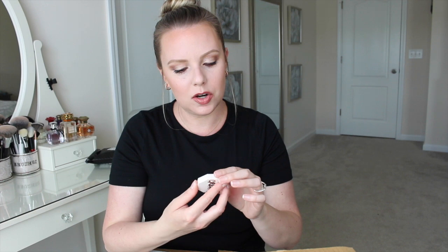So I got the color Cool Berry, which I think is described as a shimmer dusty mauve. So this is what it looks like. It's a beautiful kind of purple. They're really smooth and really creamy. I was a little intimidated that it was going to be too dark, but it looks like something you can definitely sheer out and it looks really pretty.